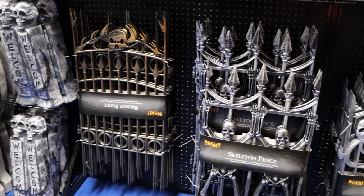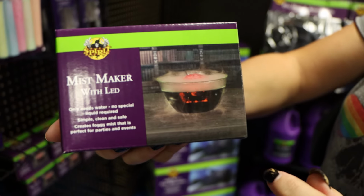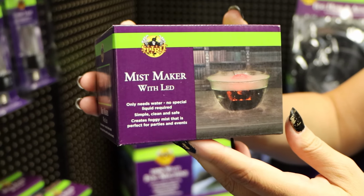The tombstones were great, and they had these fences that are made to look like old wrought iron stuff. It was good. Oh, they had the mist makers. On our bubbling cauldron, we use this little ultrasonic fogger, and they have them here. So that's really cool. We haven't tried this one. I don't know if it works as well as the one we did in our video, but definitely worth trying it. If you try it, let us know.